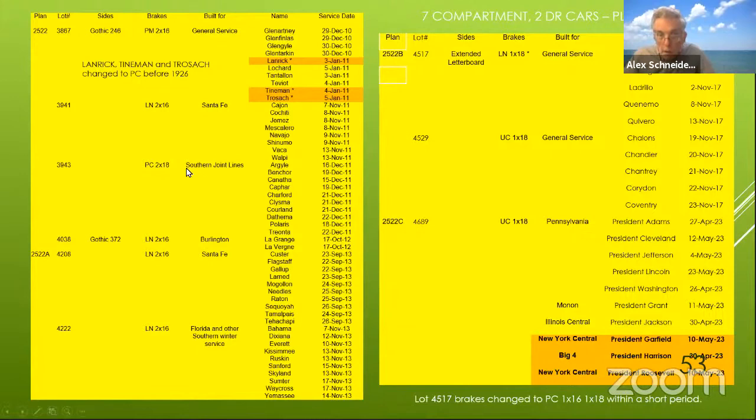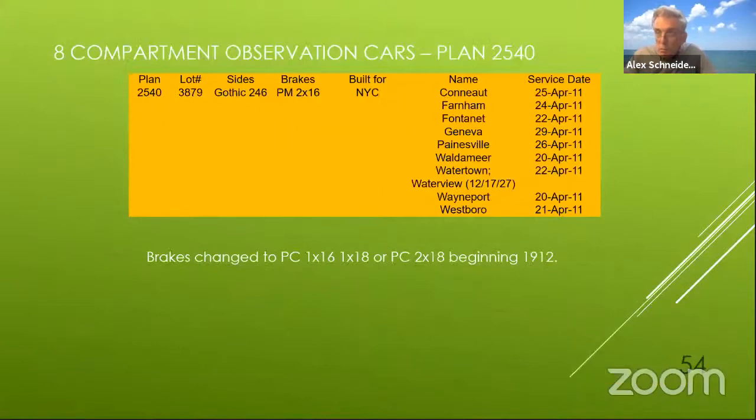I should mention on the cars in the first lot, they had shopping dates in the Buffalo shops in the 1917 to 1919 period, and very likely that was the point at which their brakes were changed. The last group, the eight compartment observation cars, all were built for New York Central service, and the brakes were changed to type PC beginning in 1912, essentially immediately after the scheme was developed.